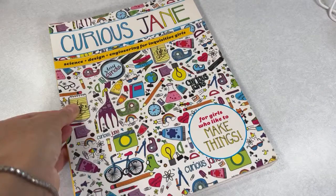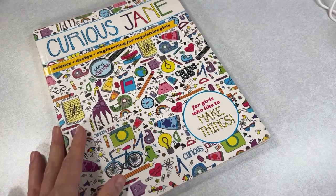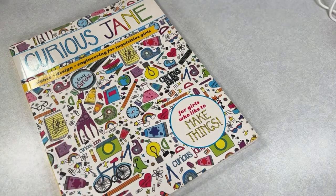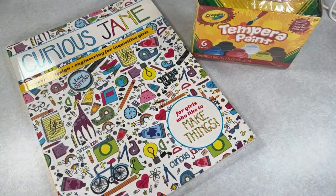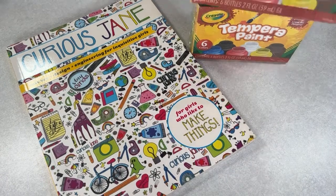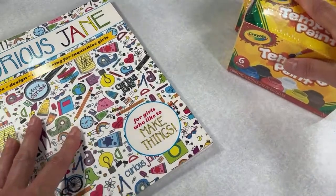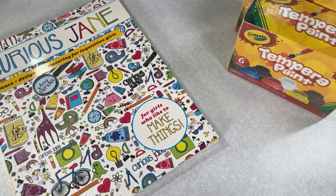Okay, this bundle consists of Curious Jane, science, design, and engineering for inquisitive girls, for girls who like to make things. We have that book. We have two boxes of the tempera paint. That's a total of 12, 6 in each. Okay, working on this bundle. These are both from Uli, well, back before it was Uli International Arrivals.